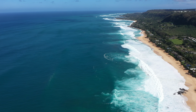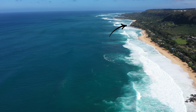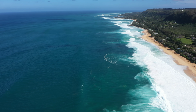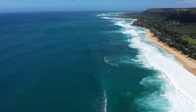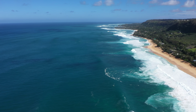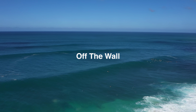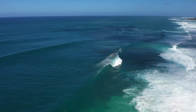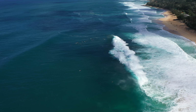So right here down this stretch of beach, where all that white sand is to that first little point sticking out, is where I will spend the majority of my life basically. That is where Off the Wall, Backdoor, Pipeline, Rocky Point, Ehukai, all these incredible waves are. And right here we have Off the Wall, which is one of the best, most difficult waves ever to surf.